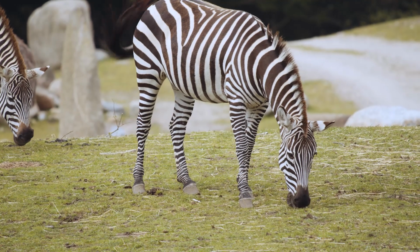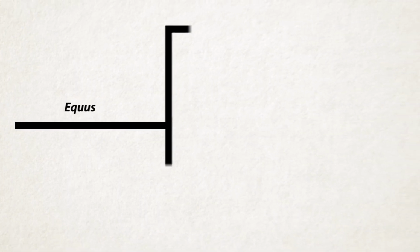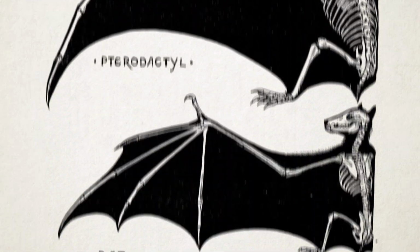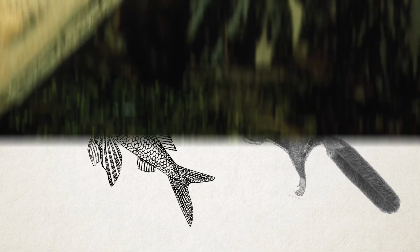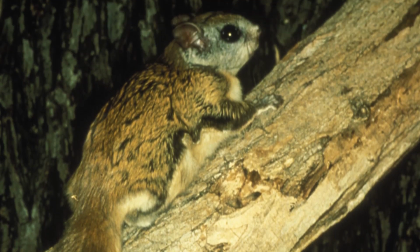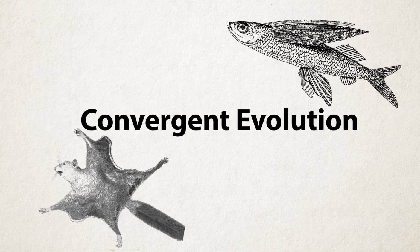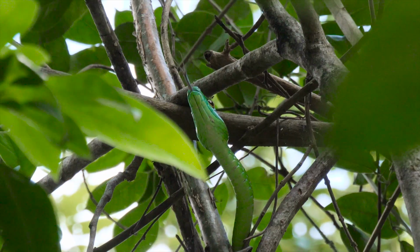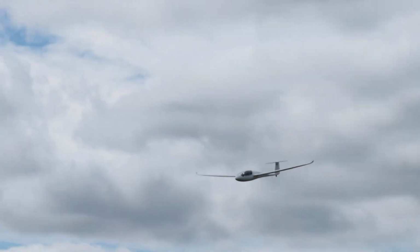Animals usually evolve by developing different features until they become different species. This is called divergent evolution. But sometimes we see similar features, or what's called analogous structures, in other animals, like the flying fish or flying squirrel. These creatures all have body parts to help them glide, even though they did not evolve from the same species. This is known as convergent evolution, and happens in response to sharing a similar environmental challenge, like escaping snakes who like to hang out in trees and are always hungry for a snack.